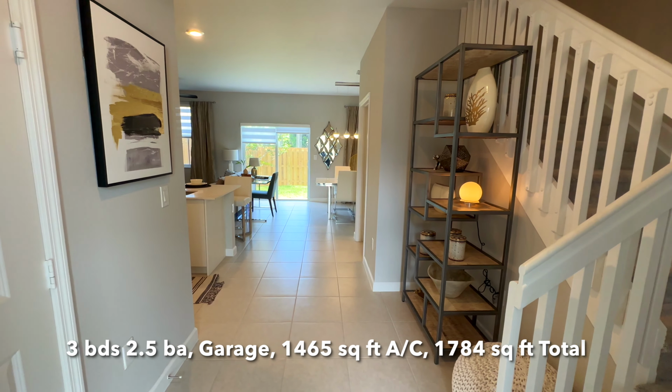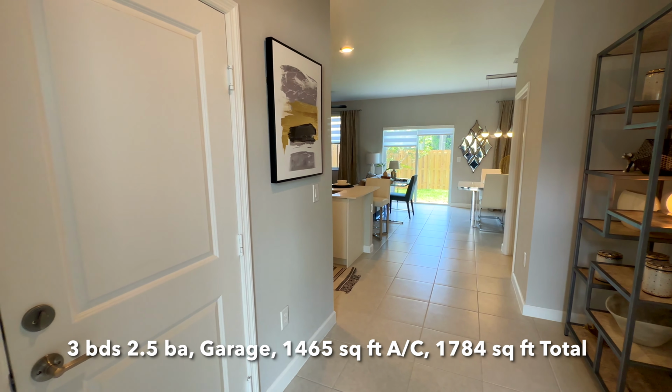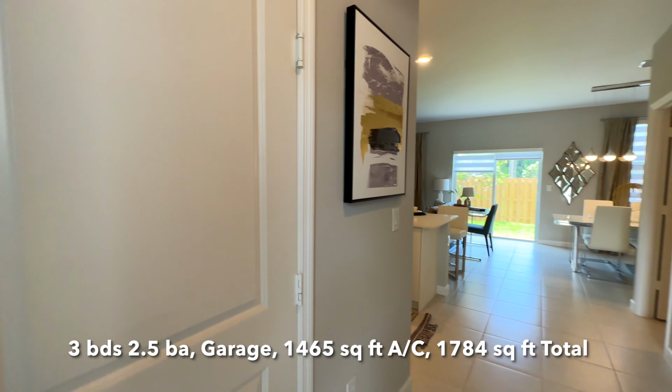By the way, ask me what incentives the builder is offering for these townhouses. From now, I will be quiet and let you enjoy the tour.